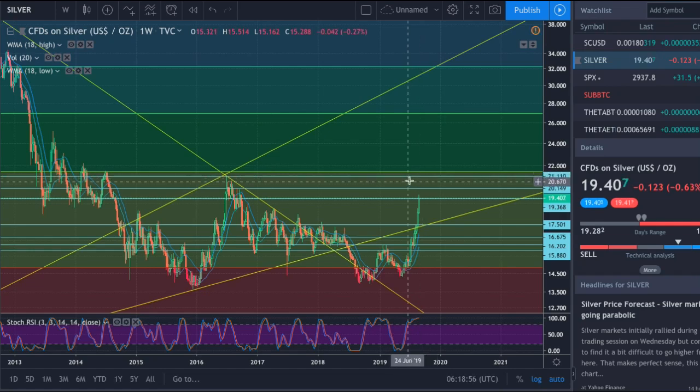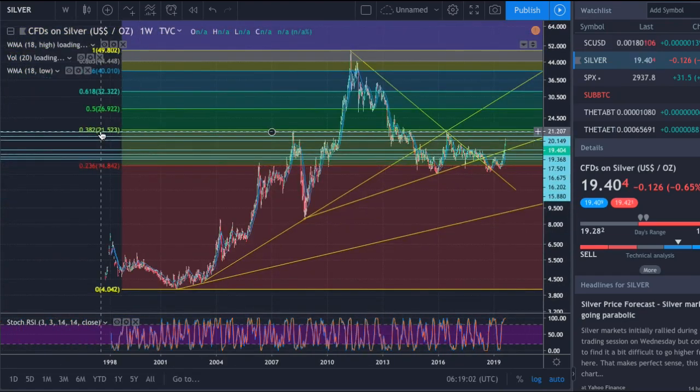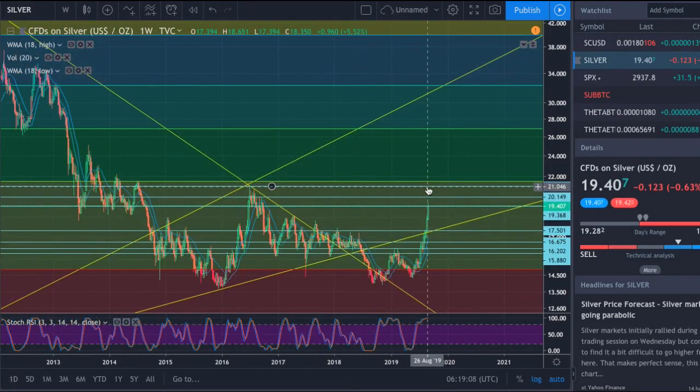Actually, no, look, honestly, there's this one too, right here is this Fibonacci level. So I'm going to say anywhere between there and there. So that's what 21.50 is from the old low and the old high. So I'm going to say a max of between $21 and $21.50 before we see, that's where it will top out.